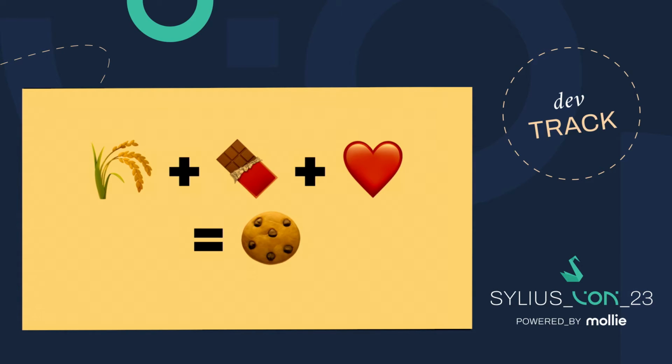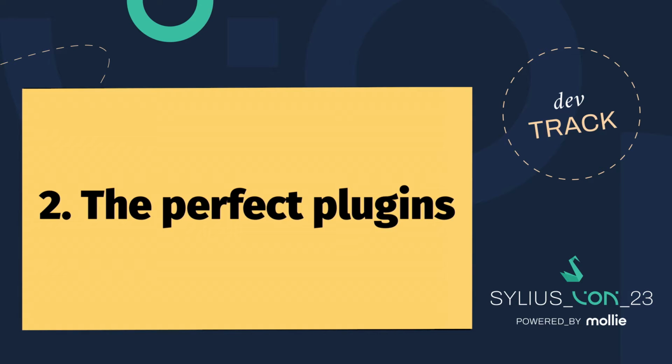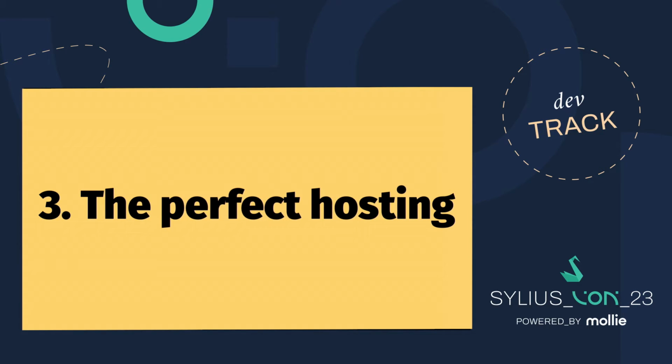Let's do some cookies. Because plugins weren't the purpose of this presentation, but it has to be in it. So what do we need? We need the perfect e-commerce platform. So we need, of course, Sylius. We need the perfect plugin, so we have a bunch already. We need the perfect hosting, and that's the most difficult part.